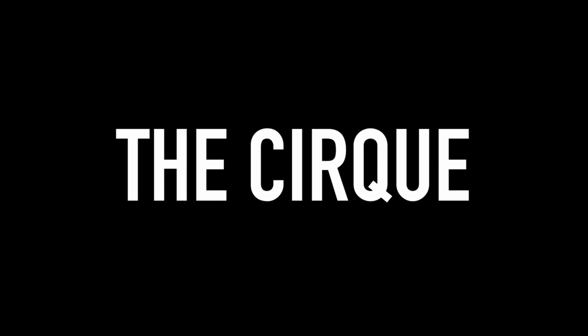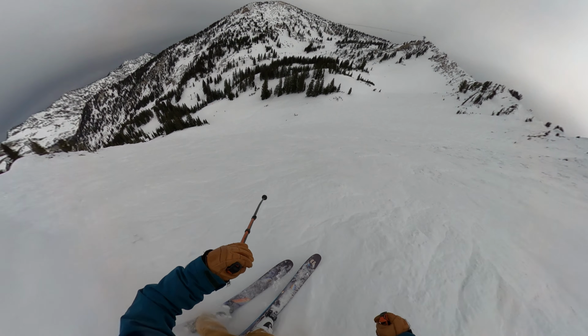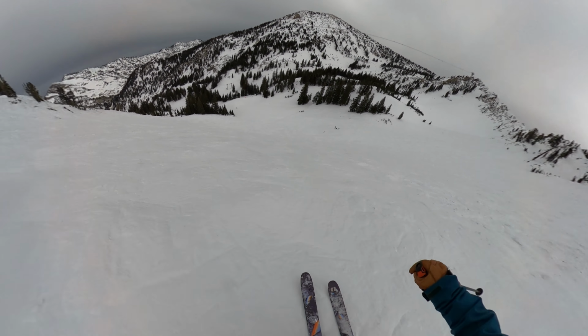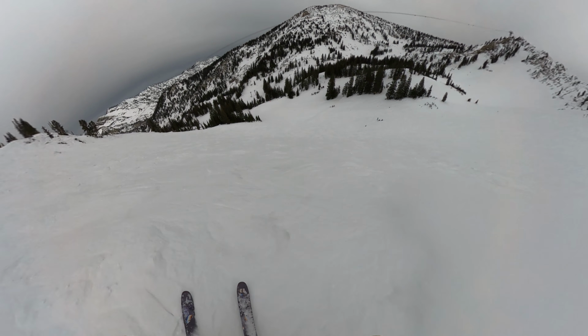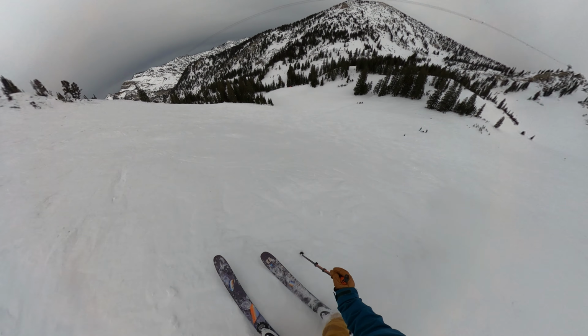Let's talk about my favorite area at Snowbird, the Cirque. I've skied it when there's POW. I've skied it when there's rocks and chalk and crust. I love it every time I ski it. I really do. It's just iconic. I haven't done every run off there, but I have done a handful.